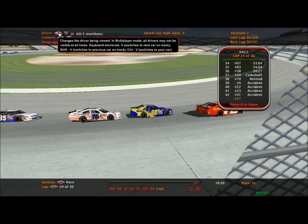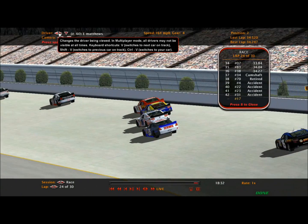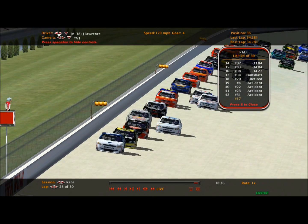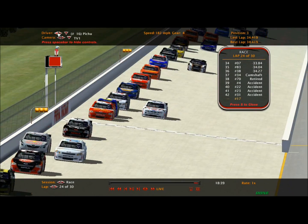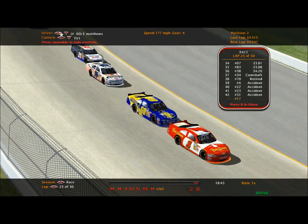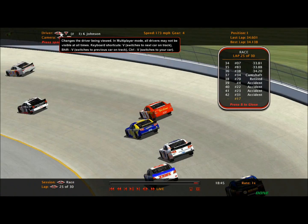Here he comes. Here comes Eric Matthews to the inside, trying again, but he's not going to get it. Oh, man, he almost got into Ken Johnson, but here comes Dakota Erickson. Where did he come from? He's in the 4th position. I have no idea. There's so many drivers that have moved up here into the top 5.